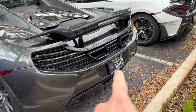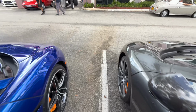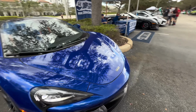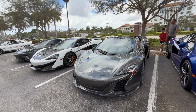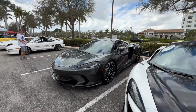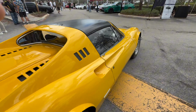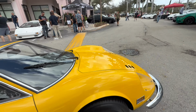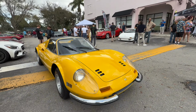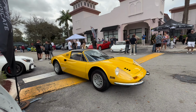McLaren with the V8 Eater license plate. I mean, that applies to a lot of non-V8 cars nowadays. Everything's fast. V8 doesn't automatically mean fast anymore. Aren't these Ferrari Dino, whatever you call them, extremely expensive? Correct me if I'm wrong, but aren't they like $1 million or something? Pretty cool.